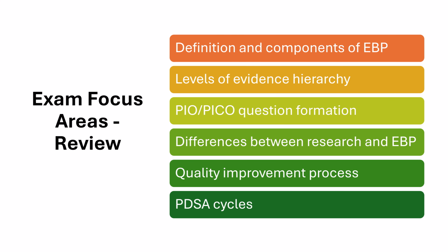Let's review the key points you need to remember for the exam. First, know the definition of EBP: integrating research evidence with clinical expertise and patient values. The levels of evidence hierarchy is absolutely critical. Memorize it. Understand how to formulate PICO questions. Know the differences between research and EBP. Understand the quality improvement process and how it differs from EBP. Be familiar with PDSA cycles and their components. These concepts make up a small percentage of the exam, but understanding them will help you with questions throughout the test.